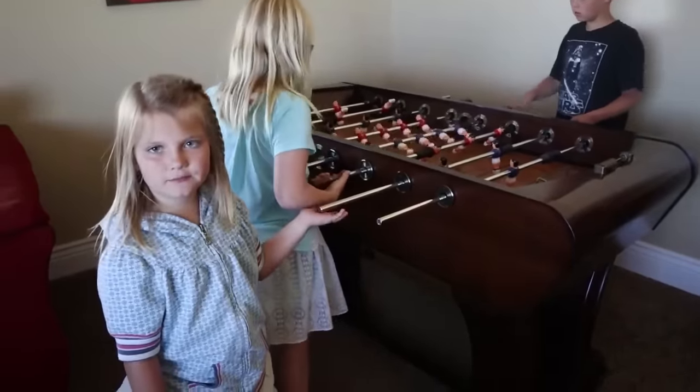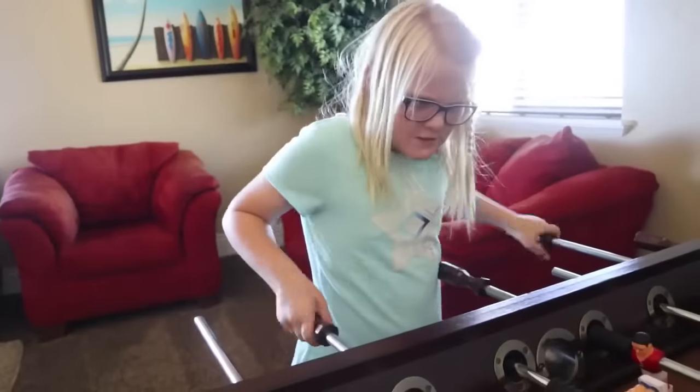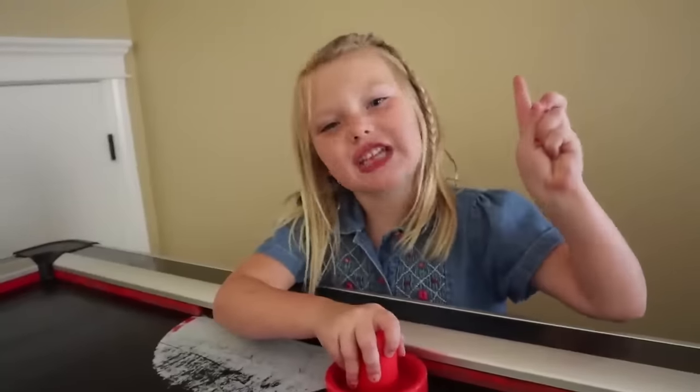I just found something awesome. It's a game room upstairs. Look at this football table. I mean, look, get set, go. I play soccer. Goal! They're so angry. Air hockey, anybody? Challenge accepted.